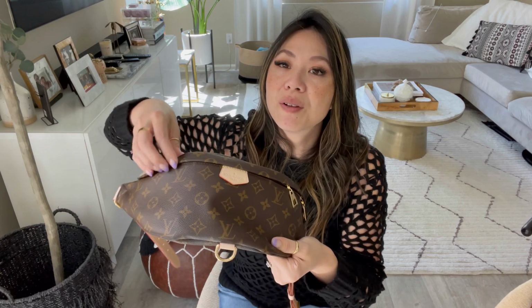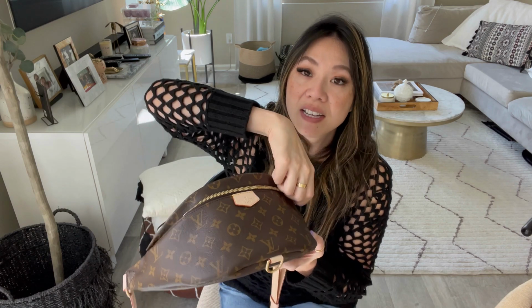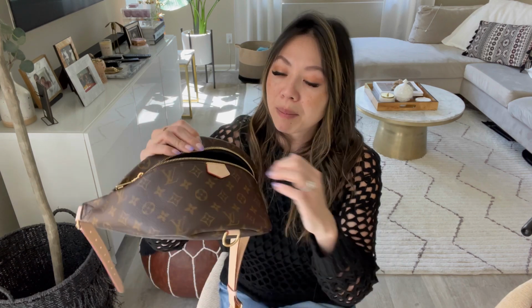Okay, so the bag itself, we all know, it's a bum bag. So you guys know the zipper is one of the faults of the bag, which again doesn't bother me because I already knew about it. I always research before I buy things, so I knew that you would have to do this. And then you would obviously open the bag once the lip is up.